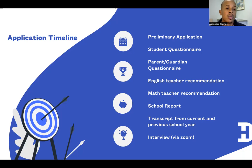We are also requesting English teacher recommendations as well as math teacher recommendations. That'll allow us to get a bit of a clearer picture of what the student is like in the classroom, as well as a school report. The school report can either be delivered by a school counselor, a high school placement coordinator, or a principal. That is a report on behalf of the school that indicates how the student has been throughout their time there.